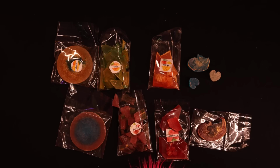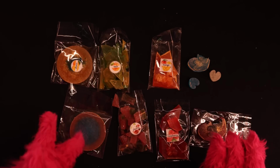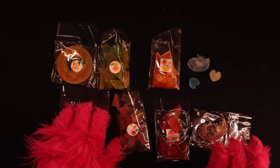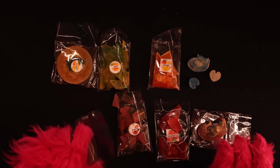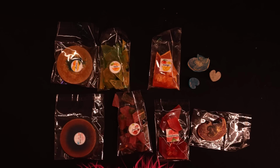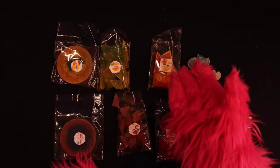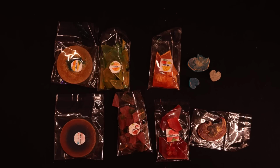Usually a massive raspberry fan. Like, again, I like all these fruit flavors, but they're not, well, except this is not a fruit flavor. But they're not usually my go-to. Like, raspberry's not a go-to flavor for me. I like apple, I like cherry, I like mango, I like blueberry.